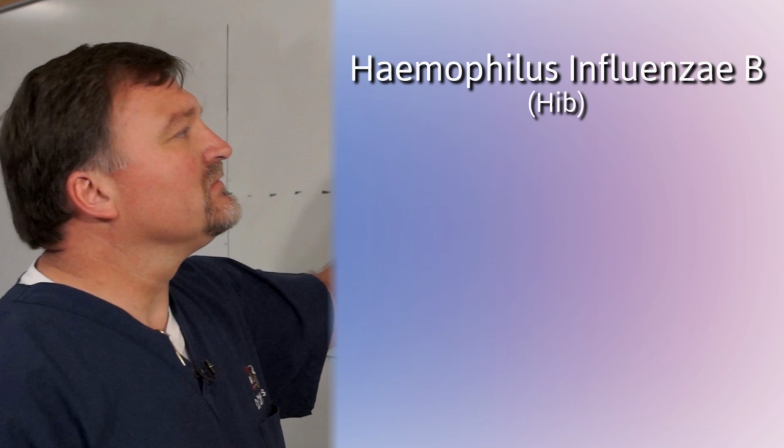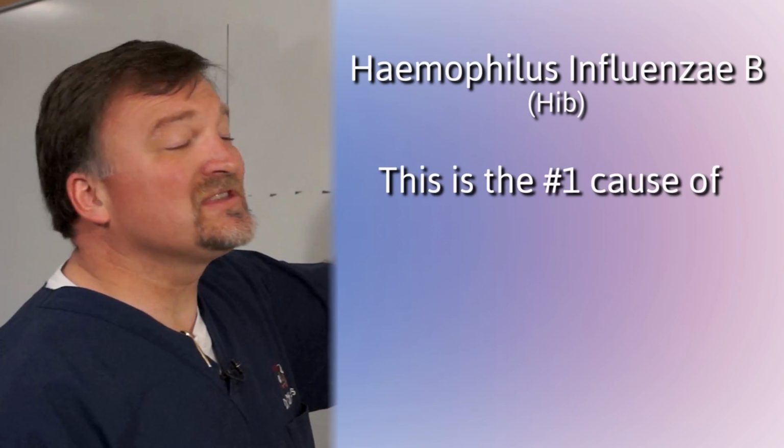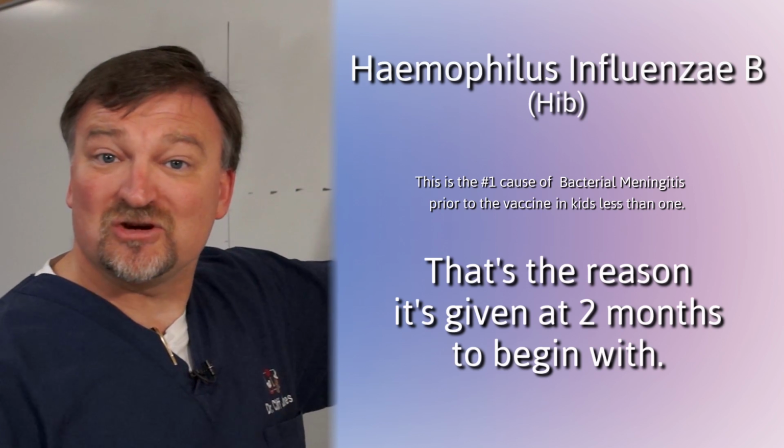Haemophilus influenzae B, mainly a young baby to young child disease. This was the #1 cause of bacterial meningitis prior to the vaccine in kids less than 1. That's the reason it's given at 2 months to begin with.